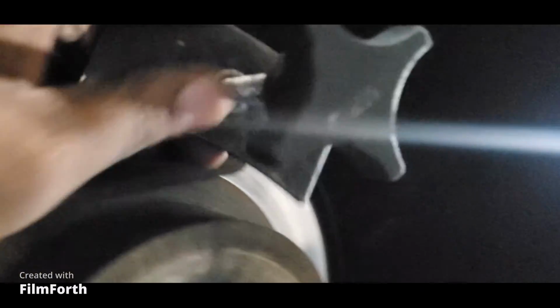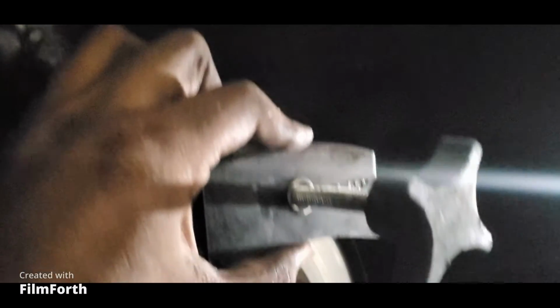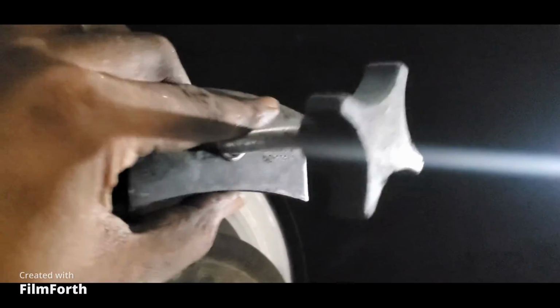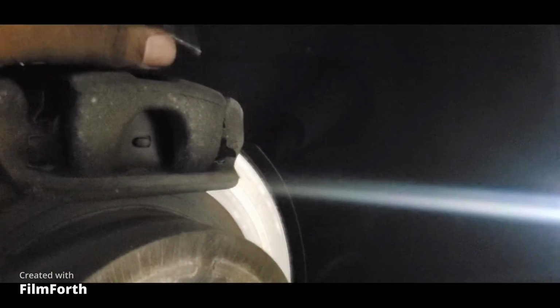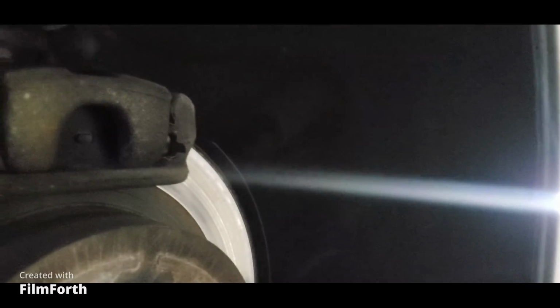Oh, I forgot to note something, but this is my brake caliper tool. What you basically do with this tool is put it inside a brake caliper like so, and then take this little knob and turn it, and it pushes down the piston inside the caliper so it can go all the way down so you can get the new pads in. I forgot to show you guys.